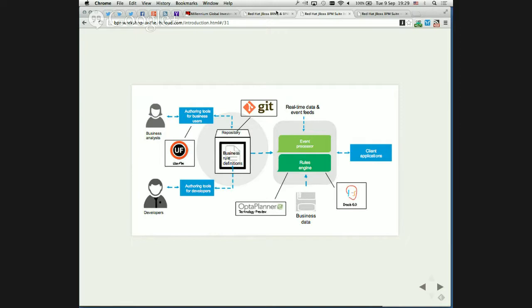What's UberFire? Presented here not too long ago, right? Yeah, you're right. Well, Jonathan. Yeah, so Jonathan, right? It's the core project that's behind UberFire.